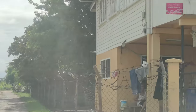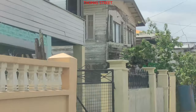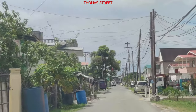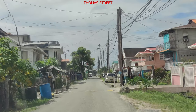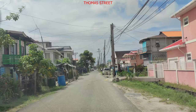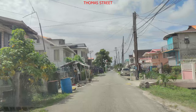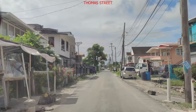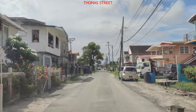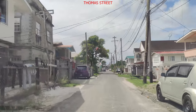Yes guys, so we're on Old Road, Echoes Old Road. We gave you the back street. Now we give you from the starting of Thomas Street. Our resident told us this street is named Thomas Street. Sorry, I had to zoom in for getting one on. So we're on Thomas Street. So don't get confused, Gabby. If this is Thomas Street, we also got a Thomas Street in Kitty.